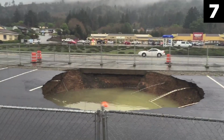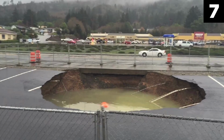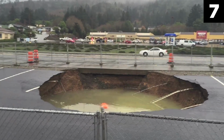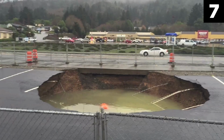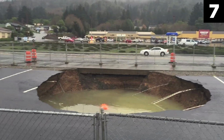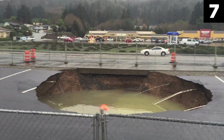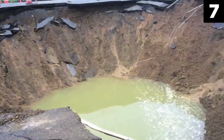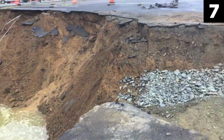Number 7. Looking at the photos and footage of this massive sinkhole in Harbor, Oregon, it's hard to imagine how something so large could have started out so small. Truth be told though, this dangerous pit was originally no wider than the size of a volleyball, and it was only 7 feet deep too.